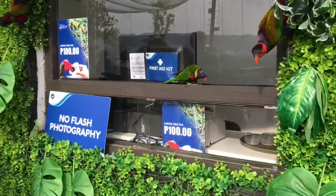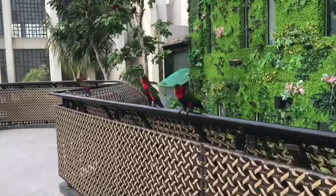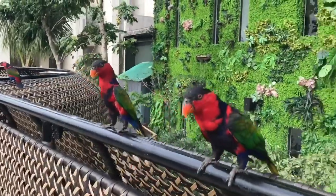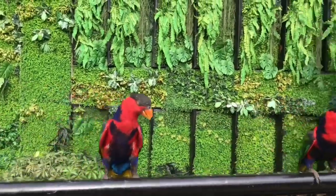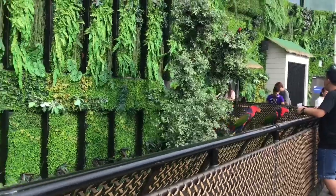So if you're going to feed them, it's worth 100 pesos. That was an epic fail. The first attempt for me to record the bird feeding was not recorded. So I need to find it. This nectar is worth 100 pesos.